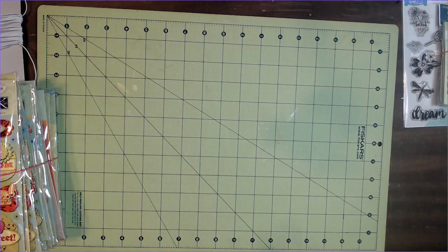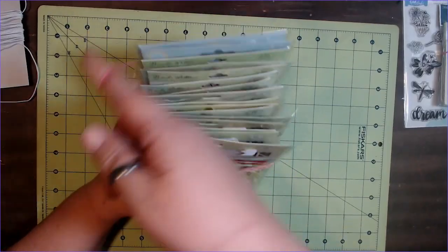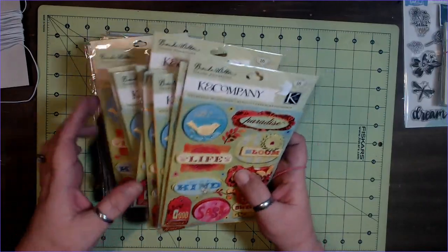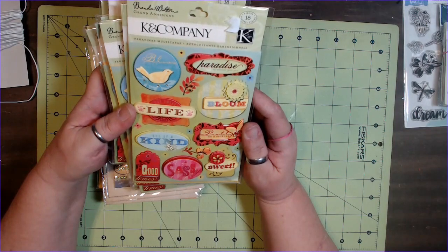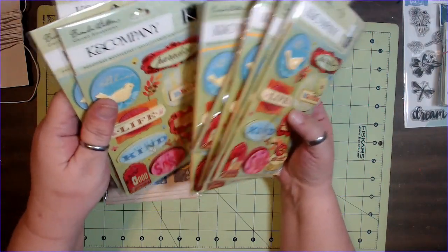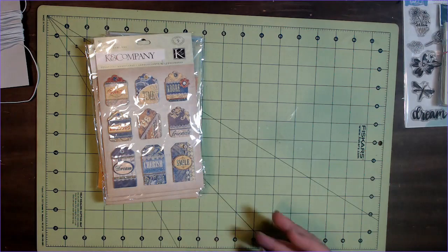Whew. So much stuff, guys. So much. All right. Then there were some K & Company stickers in there. These are dimensionals. 1, 2, 3, 4, 5, 6, 7, 8 of these. Paradise is where you are. Bloom, the sweet life. Pretty as a picture. Sassy. Bliss. So these are in there. Those are from Brenda Walton's Grand Illusions.